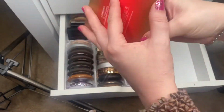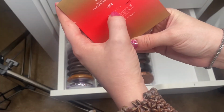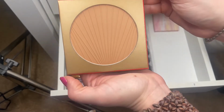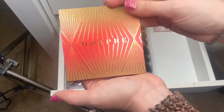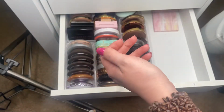Alright, from Morphe, this is the Glamour Bronze Face and Body Bronzer in the shade Icon. And this is another one I have not used. Love the pan size. I love this shade, actually. It's like warm, but not too warm. And yeah, I don't know. I need to use this because that shade looks really, really nice.